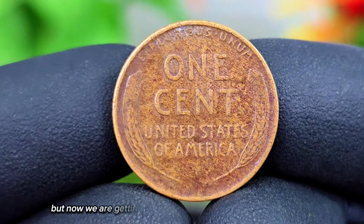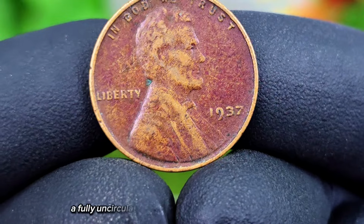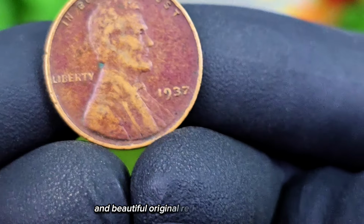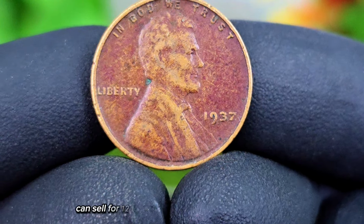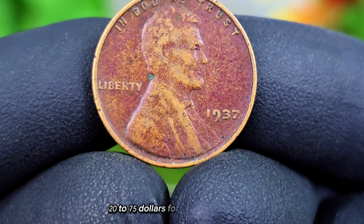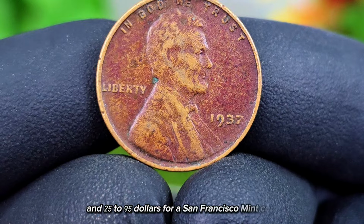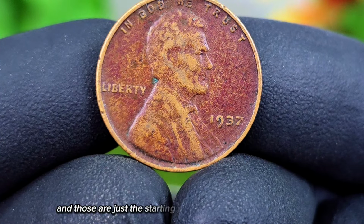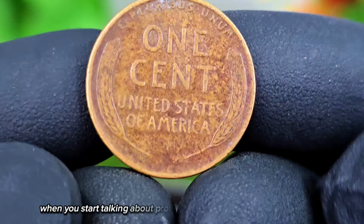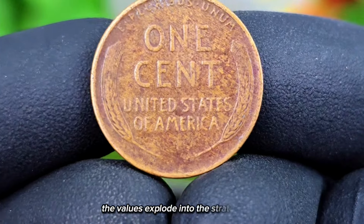But now, we are getting to the part where your jaw is going to drop. A fully uncirculated 1937 penny with no wear whatsoever and beautiful original red or red-brown color can sell for $12 to $45 for a Philadelphia Mint coin, $20 to $75 for a Denver Mint coin, and $25 to $95 for a San Francisco Mint coin. And those are just the starting points for uncirculated examples. When you start talking about professionally graded high-end specimens, the values explode into the stratosphere.